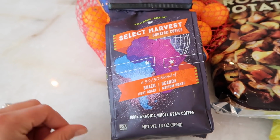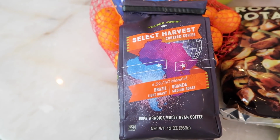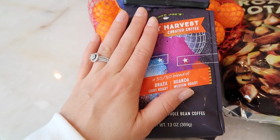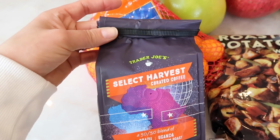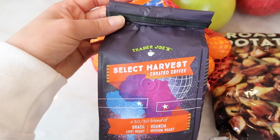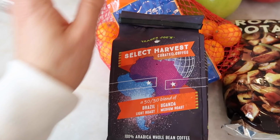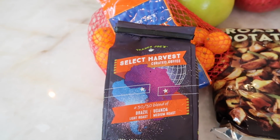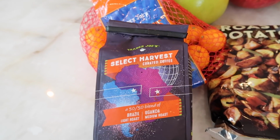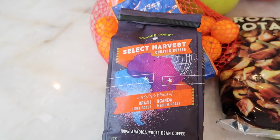I am a very busy mom, and caffeine is how I get my day started, so I've just been really loving this coffee, and I did open it to make sure that I could give you guys a very fair review. I've made it I think twice now, and it does come in whole beans, so I just grind however much I'm using for that morning, grind it fresh, pour it in, and it makes a great cup of coffee. It tastes amazing, and highly recommend.